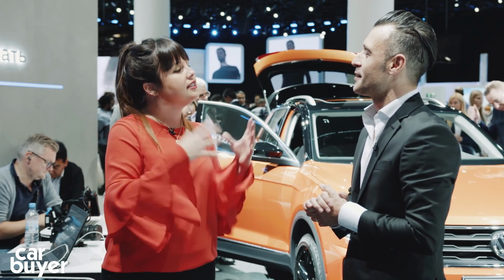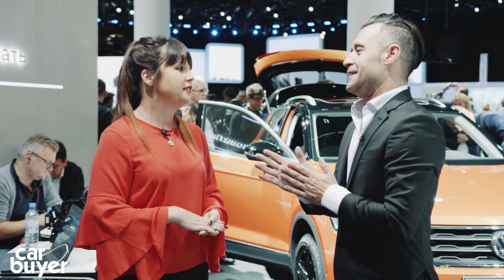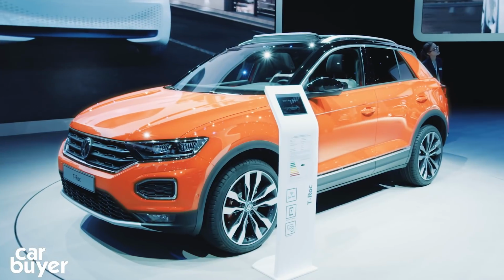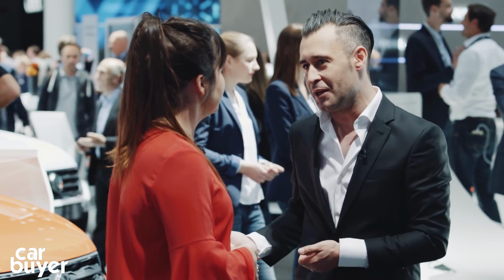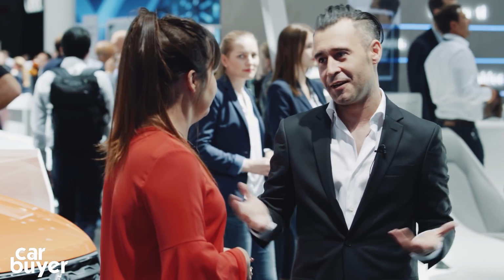Lovely. And if you could sum the T-Roc up for the audience, what would you say? It's hard. I don't know. I think the car is really young, masculine. It's really dynamic. I think it's a car for everywhere. You can go to the jungle, you can go to the city. You can be driving alone, you can have a family. It's really functional. It's a really lifestyle product, but it's also functional. That's what I think. Brilliant.